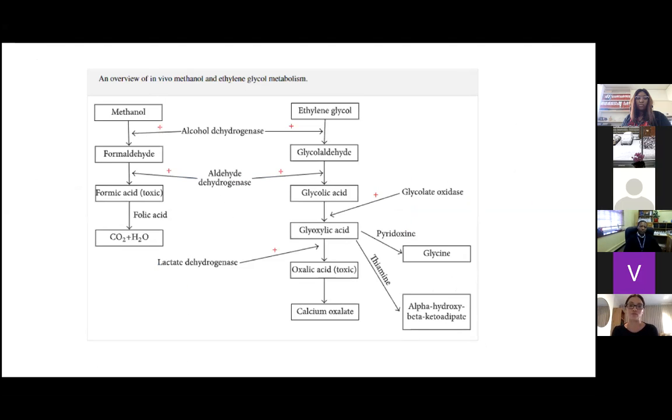So in terms of the pathophysiology, methanol and ethylene glycol, as I said, are parent alcohols and are relatively non-toxic. The problem comes in with its metabolism and its oxidation via alcohol dehydrogenase in the first step of its metabolism, and then aldehyde dehydrogenase in the second step of its metabolism. After oxidation, toxic metabolites are formed. So with methanol, formic acid is formed, and with ethylene glycol, glycolic acid is formed. And these are responsible for the lethal and toxic side effects that we see throughout the body.